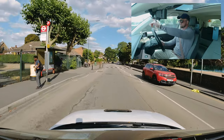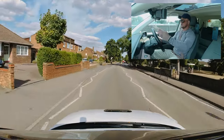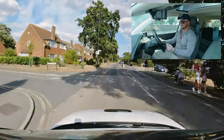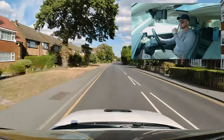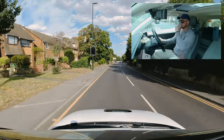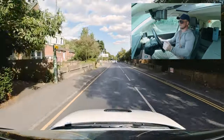Zebra poles, police beacons, one complete crossing. No one here. What's the speed limit? No signs, regular street lights, 30 miles an hour. You have a few schools around here, so just be cautious of morning and afternoon driving tests, as we have lots of pedestrians around here.